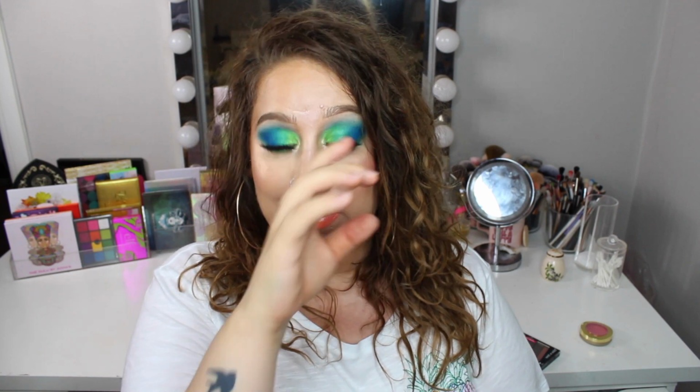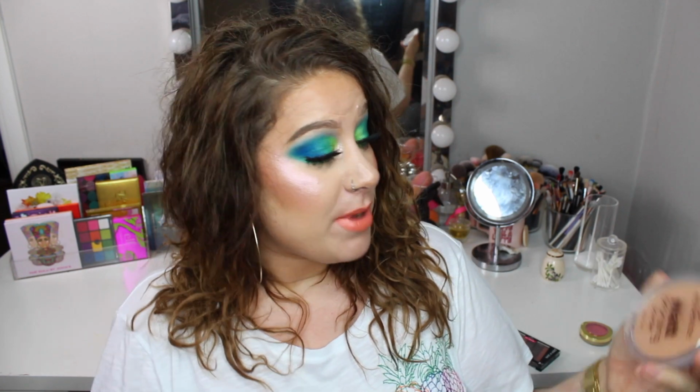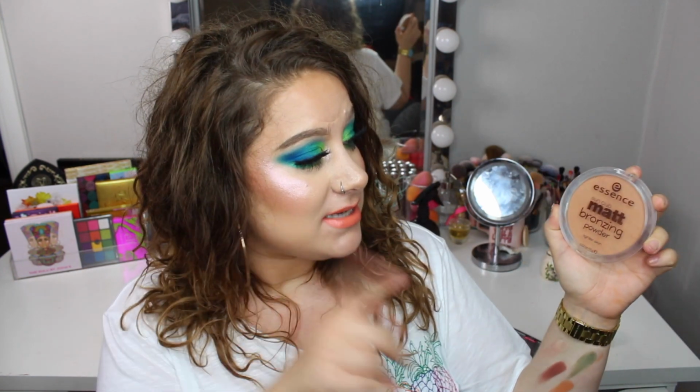But I'm gonna talk about a bronzer, and I don't think that any one of you guys will be surprised, because I talked so much about this bronzer and I recommended this so much, and so many of you guys have purchased it, and I know that a lot of you really, really love it, and I'm so happy that you bought it off my recommendation and still love it. If everyone were to hate it, I would be so embarrassed. Anyway, the bronzer I'm talking about is from Essence, and this is the Sun Club Matte Bronzing Powder for lighter skin. This is in the shade 1 Natural.